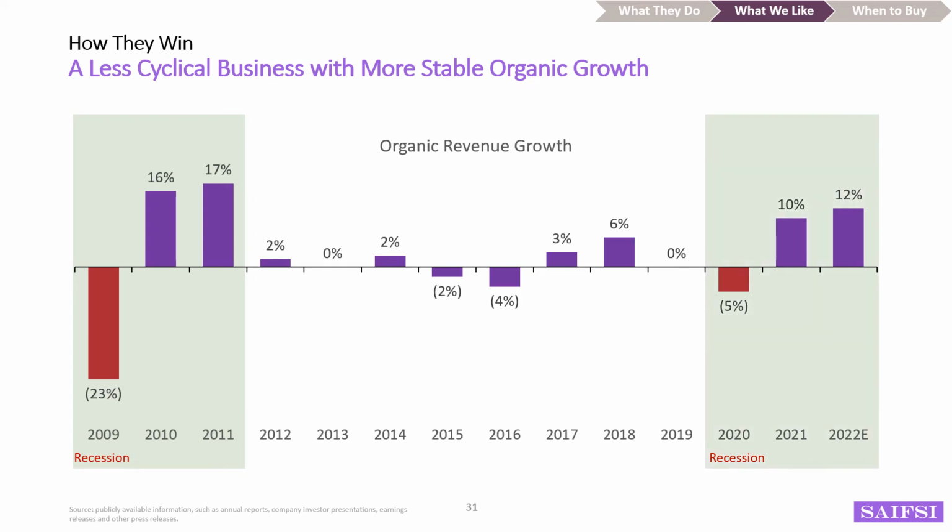Now fast forward to 2020. During the COVID-induced recession, Eaton's top line only declined by 5% and then recovered 12% 2 years later. That's only a 17 percentage point swing, and that's half of the swing it experienced during the financial crisis in 2009. So Eaton has been investing in less cyclical, recession-proof types of businesses. That's right.